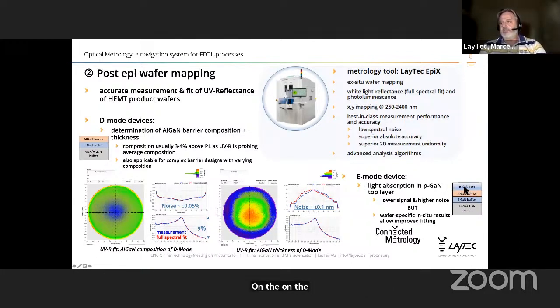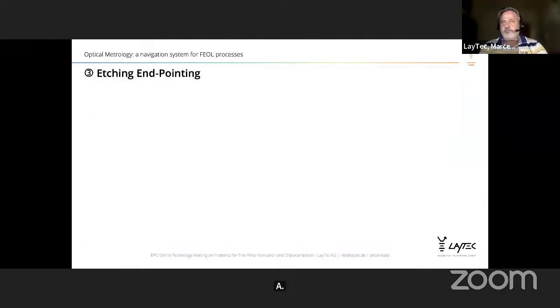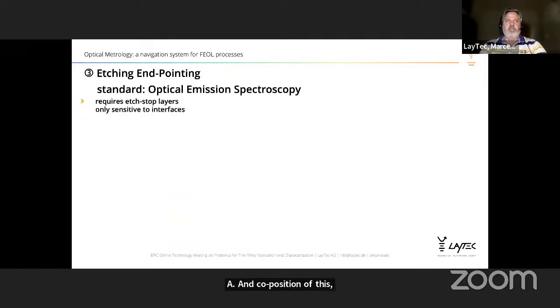Here there is the problem that the pGaN on top is absorbing some light, and so it's reducing the measurement capability of photoluminescence, for example. That's why it cannot be used in this case. But since we know from the growth how the wafer is structured, we can join together this measurement before and after the growth, and then get to a very high accuracy in the determination of thickness and composition of this crucial layer. And last but not least, the etching and the endpoint, as I was mentioning earlier.